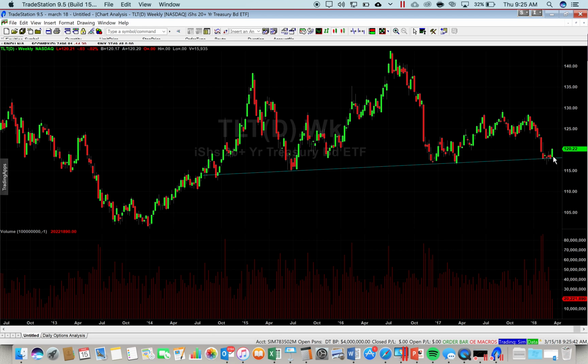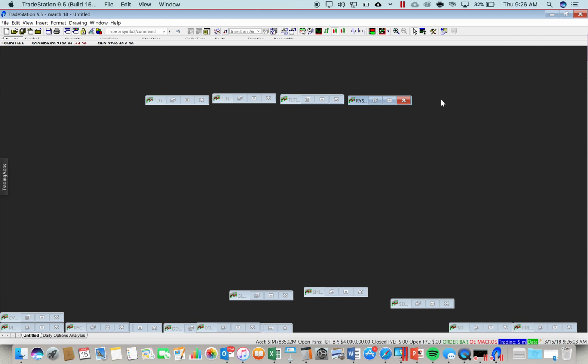The neckline becomes a lot more clear. And if you take a look here, we have a rally right up from the neckline. Now, the only issue here for this rally is that it is on very light volume. That might make it a bit suspect. So the head and shoulders pattern has not been discounted or ruled out at this point. However, there's some stuff going on in stocks that may make this an issue.